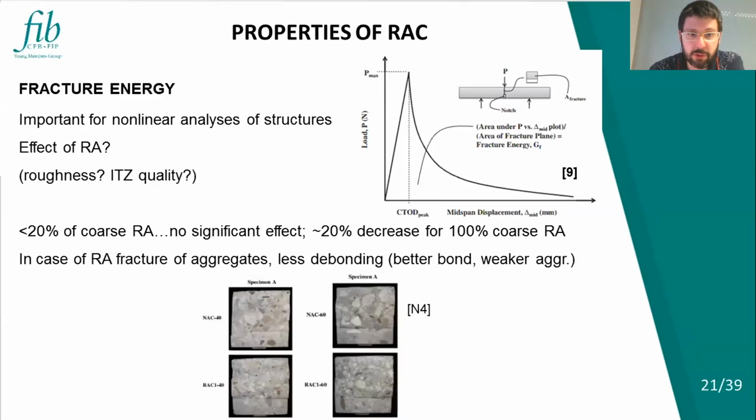And as I said, there will be less debonding, because the bond will be better because of the interface transition zone, but because of the weaker aggregates, we will have more rupture of the aggregates themselves. And this is just photos of failure surfaces from some beam tests between natural and recycled aggregate concretes of different compressive strengths. And here, mostly both failed across the aggregates.